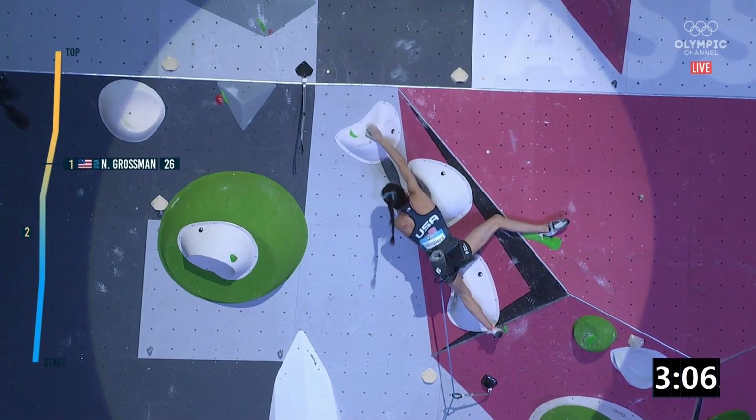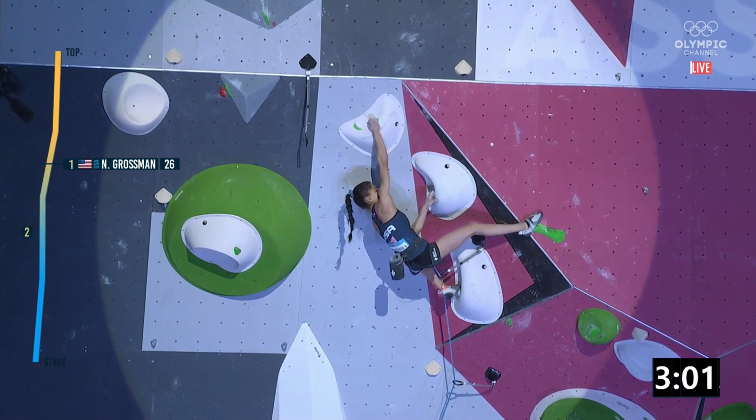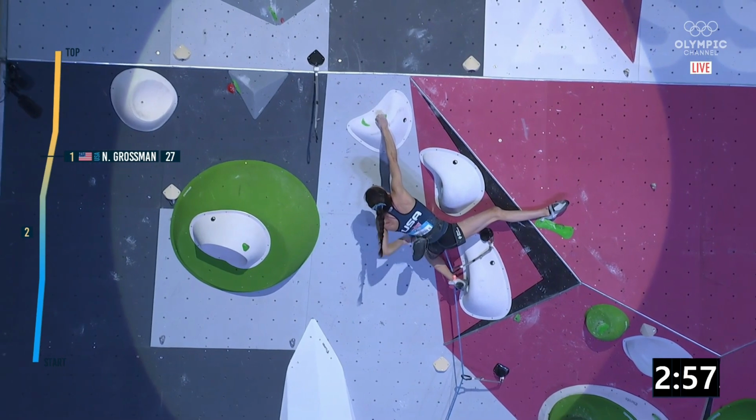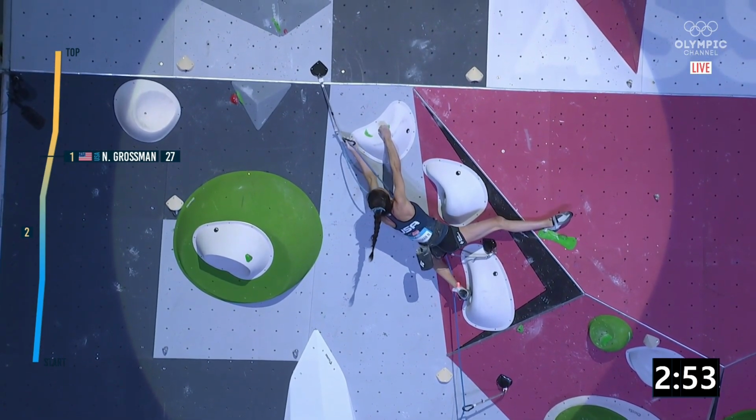High right foot from Natalia. She crosses all the way through. Will have to swing the legs now over to the left. Oh, fighting for the heel. Yeah, missing that heel hook. Getting it back on though, and suddenly looking very comfortable again. Yeah, for a second I thought she was in trouble, but she managed to get it in.